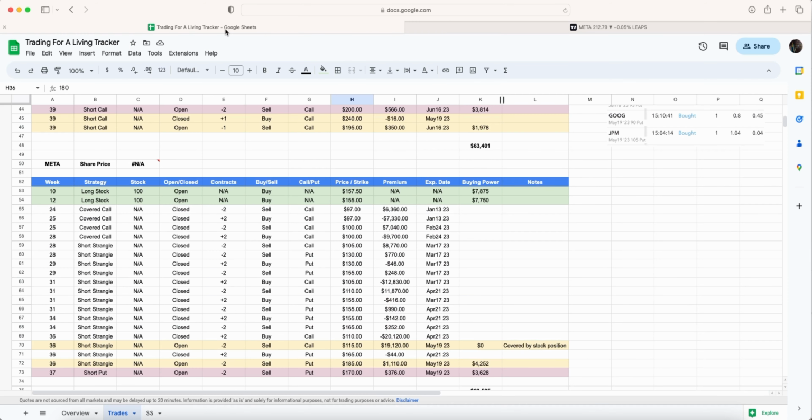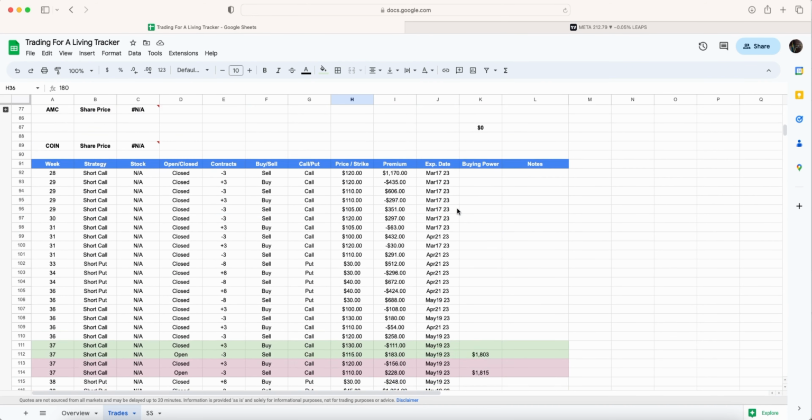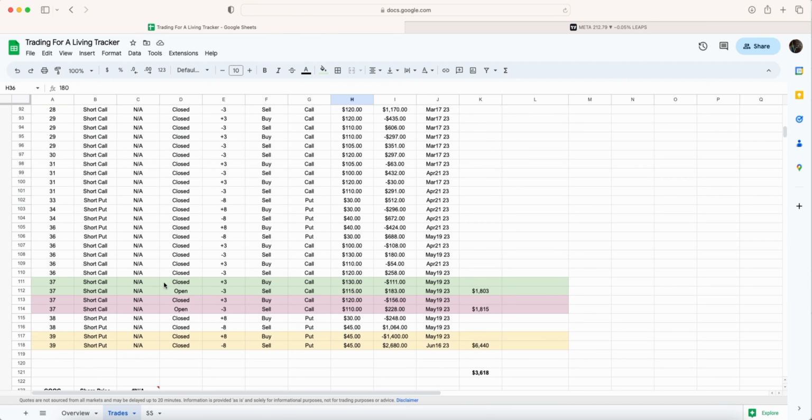And so nothing so far on Meta. I will be placing those trades today on week 40, as we've got Coinbase and Google. So Coinbase, I've still got a 115 call and a 110 call that I need to roll out to the next cycle, which again I'll do this week, which will bring me some nice credits in.